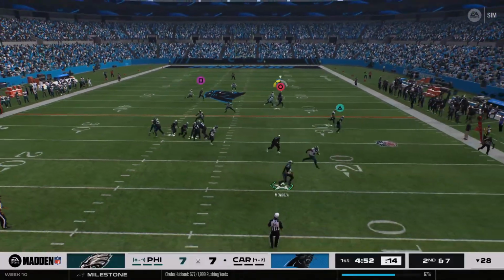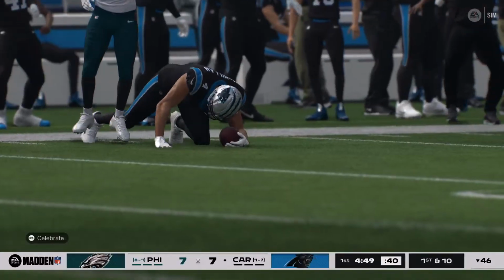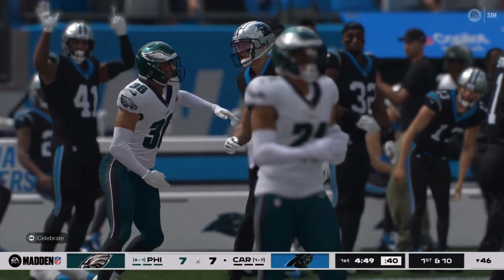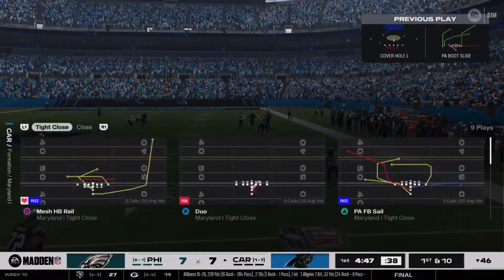On play action, he'll set up to throw. And he's going to be brought down up past the 45. They get 18 on that one. It's good for a Panther first down.